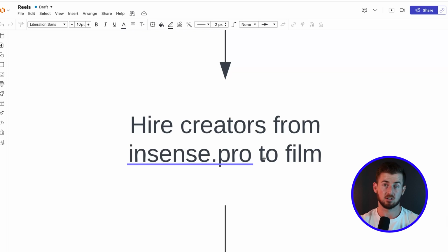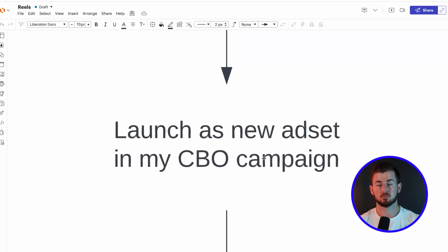And for example, our desire for our customers is, you know, basically clothing brand owners who want to scale their ads, who are stuck at $100,000 a month in revenue. Now, from here, all we'll do is essentially take that content. We'll have a creator film one script with 3 different visual hooks. So we have 3 videos, but it's all the exact same script, just a different visual hook on the beginning. Again, visual, not text hook. And I'll just simply launch it as a new ad set in my CBO campaign.